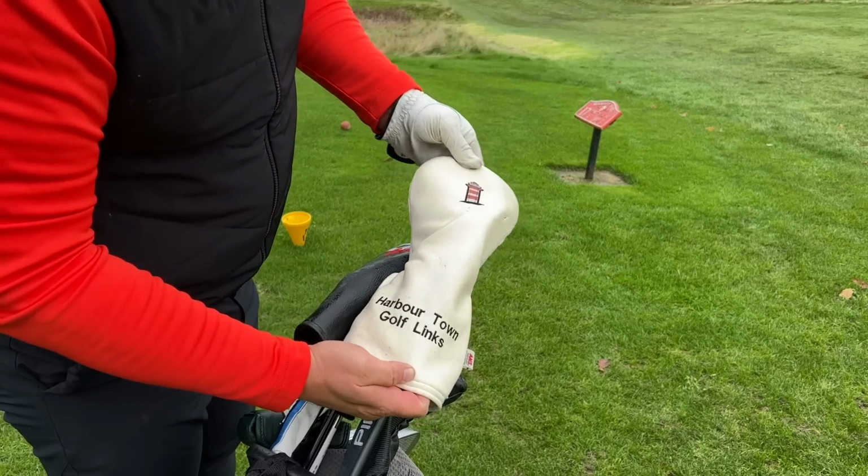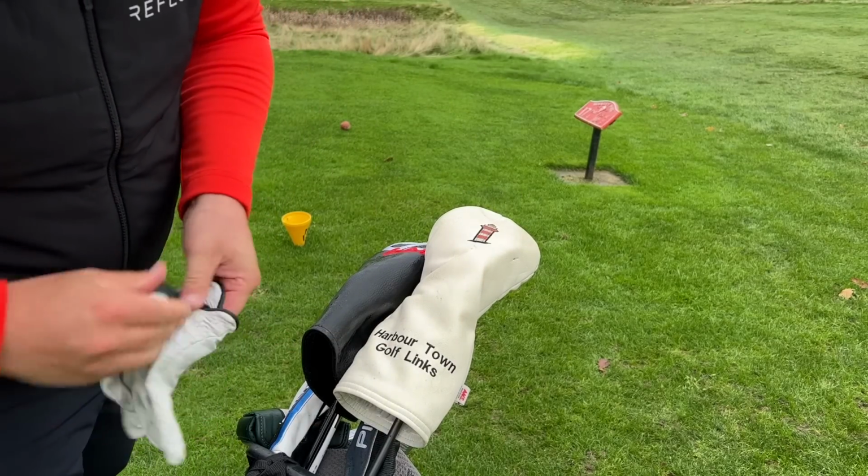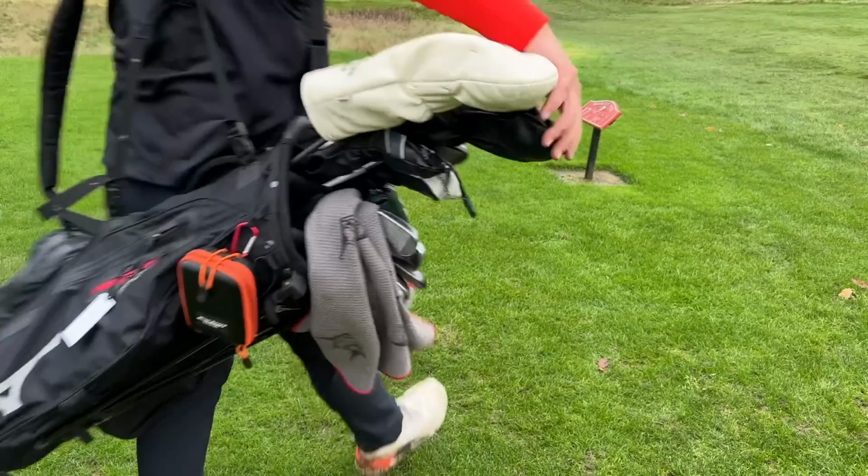Ooh, I played Harbour Town Links as well with the Sim. That was probably my favourite ever golf course. So nice memories, it's all floating back to me. Liam Harrison nearly got us kicked off on the first hole.